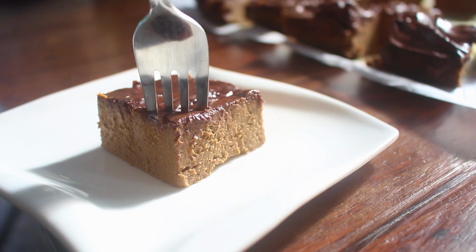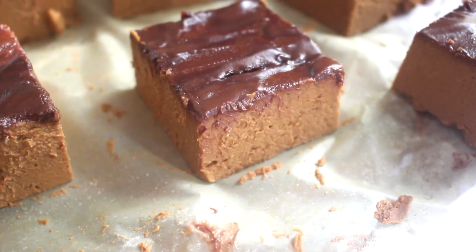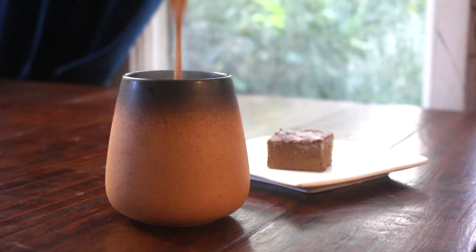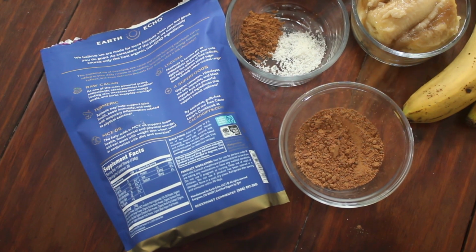Chocolate pumpkin cheesecake with just a few ingredients for a creamy, healthy, and good for you superfood that tastes like a treat, plus a decadent hot cocoa that's healthy enough to enjoy every day. This Earth Echo Cacao Bliss is what sets these bars apart.